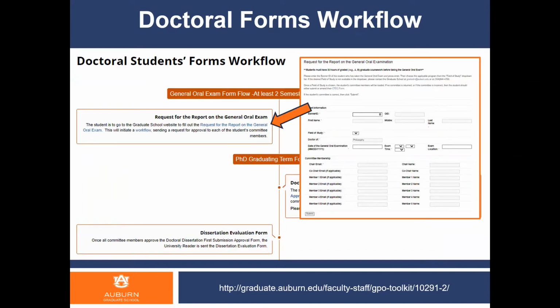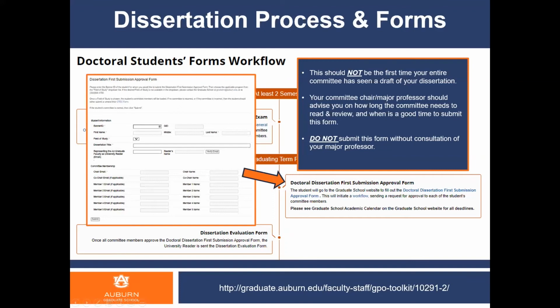We've covered the first step that happens before candidacy, the general oral exam. As a reminder, this should be done after 30 hours of graded coursework are complete, but at least 2 semesters before you plan to graduate. Typically, a few semesters pass between candidacy and the next steps. Doctoral candidates should maintain continuous enrollment of at least 1 credit hour and at least 2 semesters per academic year.